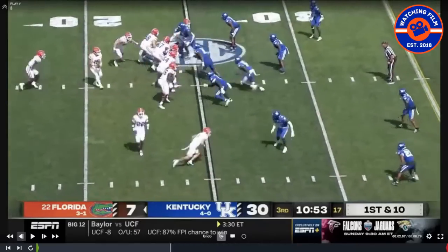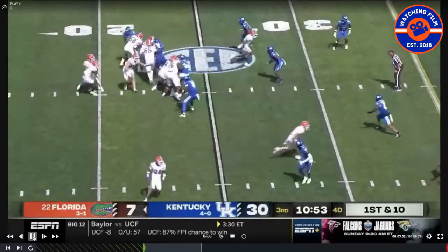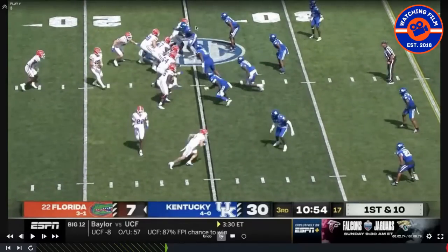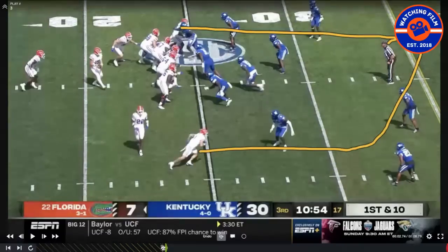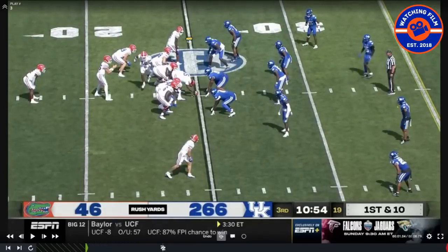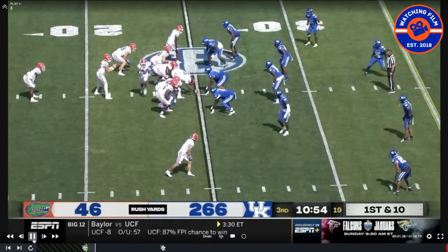Interesting thing here. I'm trying to figure out. It's hard to tell exactly what we got here, but we might have a curl. He looks like he's trying to get over the top there. So I wonder if you're getting like curl, trying to get safety to bite on this. If I'm getting quarters and getting him over the top of the safety, because he looks like he kind of turns upfield after the motion here.